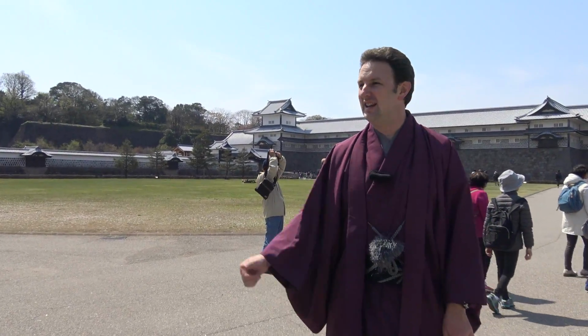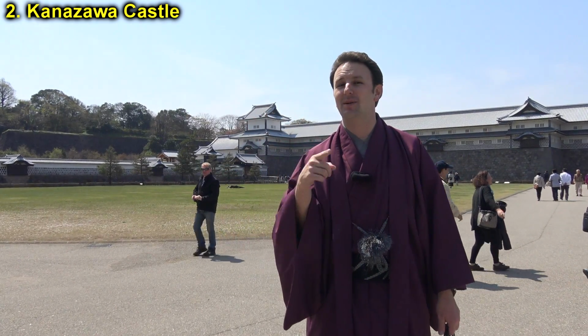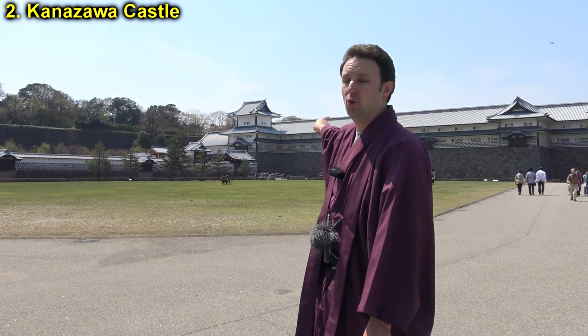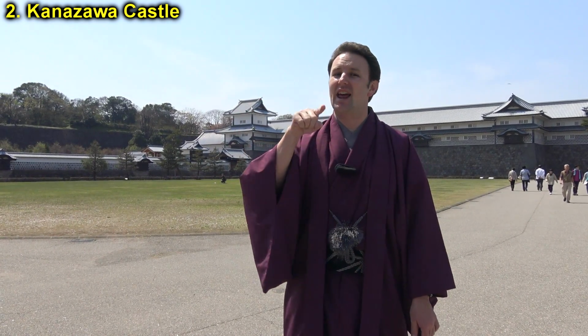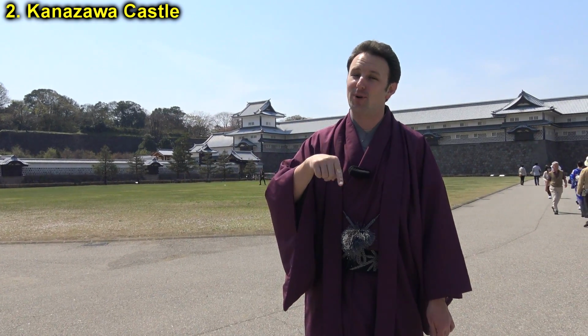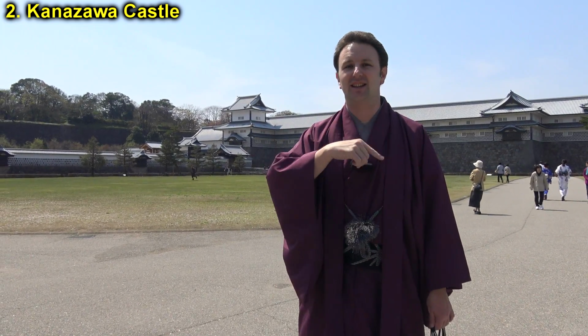Directly across from the garden is Kanazawa Castle, right behind me right there. Admission to the Kanazawa Castle grounds is actually free, but if you want to visit some of the turrets or the storehouses, then that has the same admission price as the garden. Not the same admission, but the same price of 310 yen to go into some of the attractions that are here at the castle.